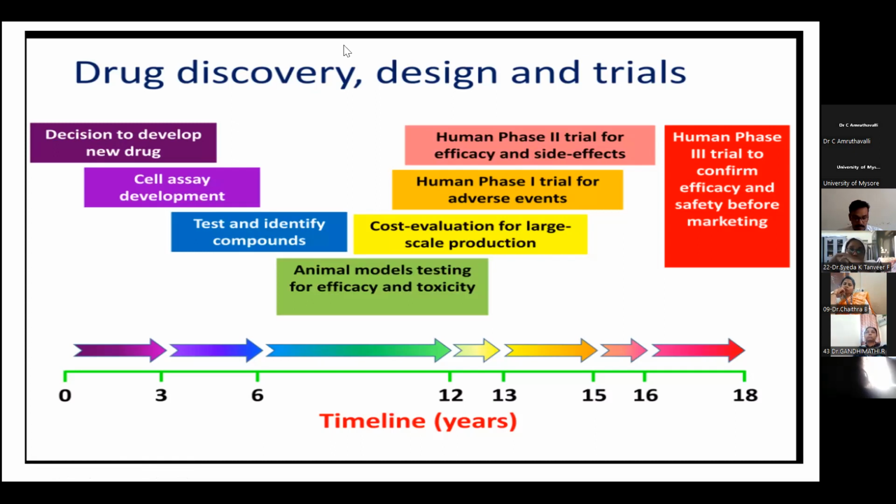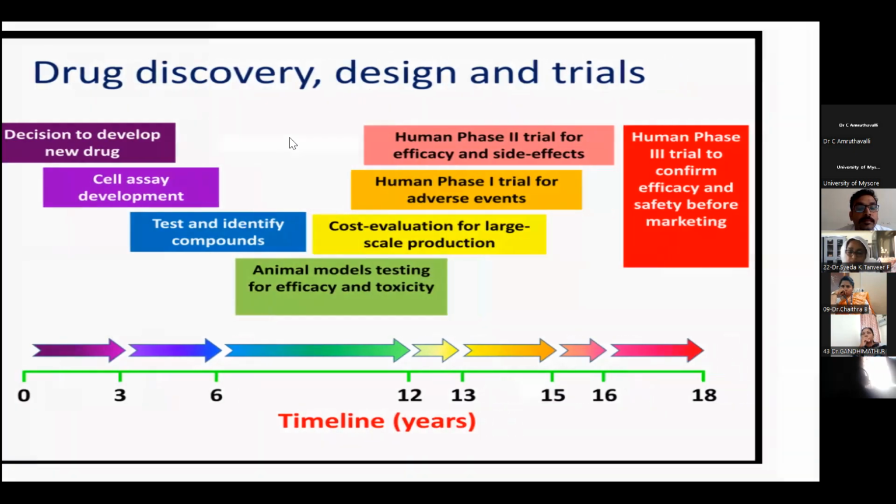So here the genetic components are not going to be tested at all. It is across a common population. Healthy individuals will be there, disease expressed individuals also will be there. Against them it will be tested, and they are going to arrive at a final decision, and they are going to go for the drug approval.